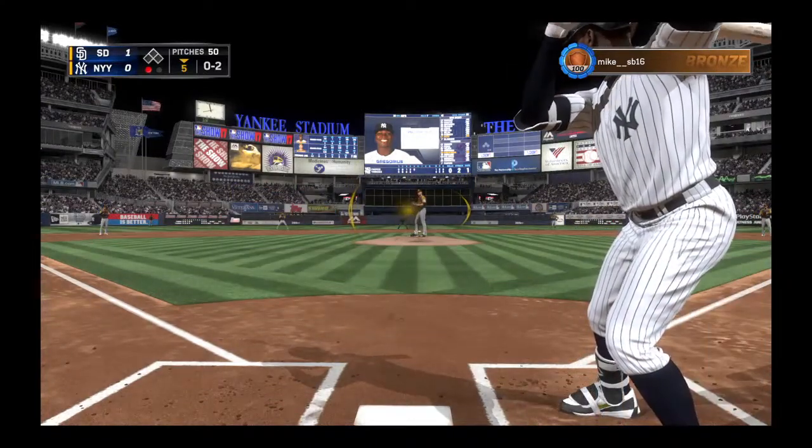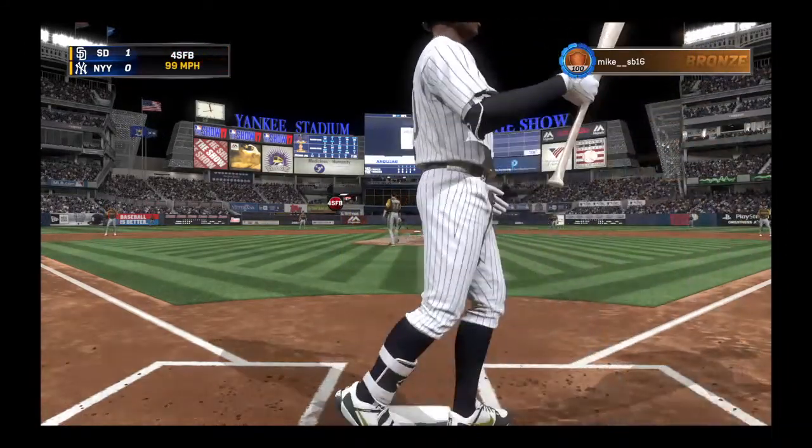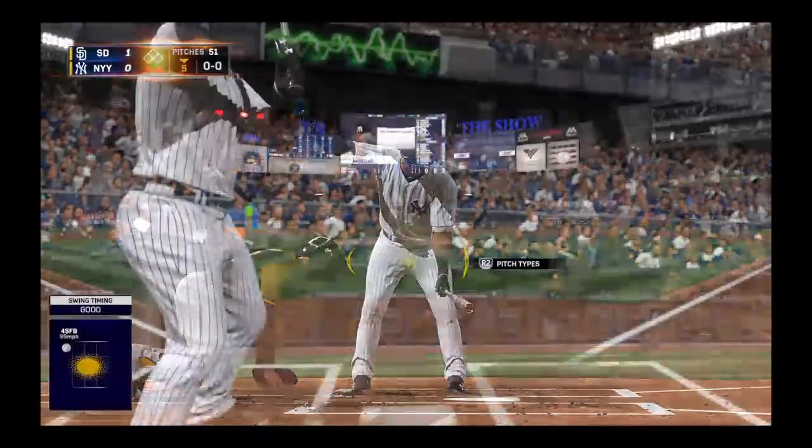Ooh, that was a good pitch to hit. He wants that one back. He was just a little bit late on. Struck him out, and he becomes the 9th strikeout victim thus far.